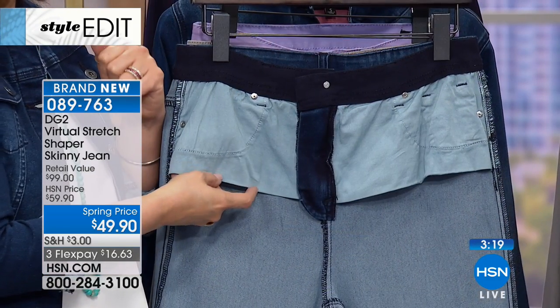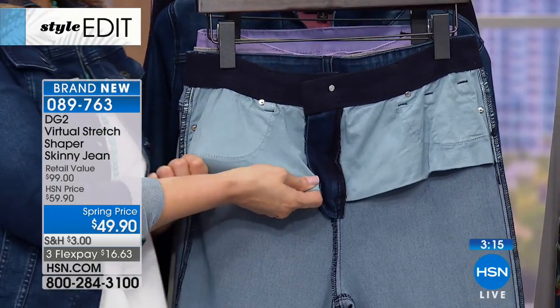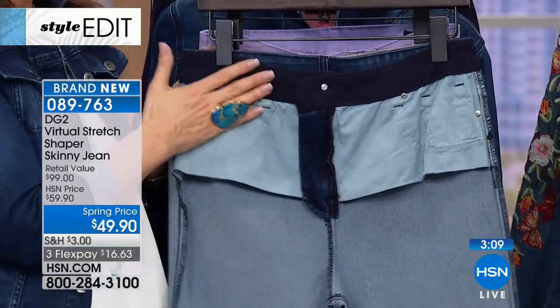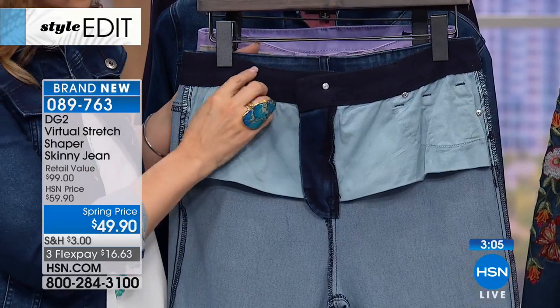That's right. There you go. So we've obviously taken the jeans and put them inside out to show you this. This is not like a prop pair that we rigged up. This is truly the pair that is just like every single one of them on the rack. We just turned it inside out.